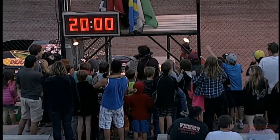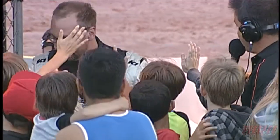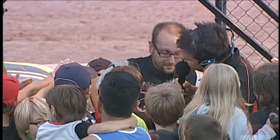Well, the Burbank Express 5G with another great job. Scott Greer, come on up here and let's talk for 1 second. Second win here in 2014 at Red River Co-op Speedway. Man, that car's a rocket.